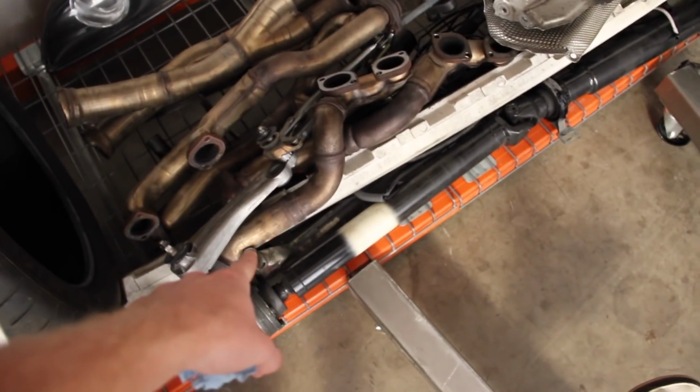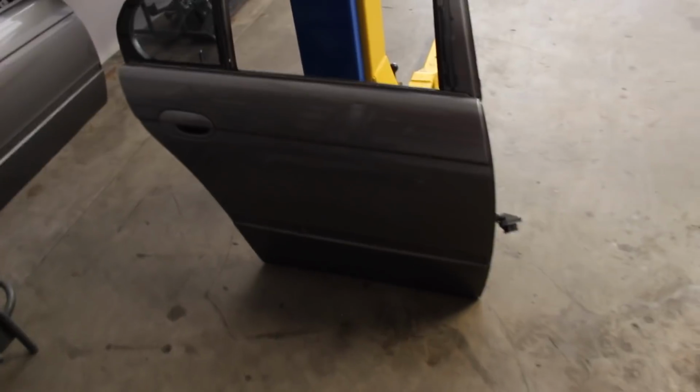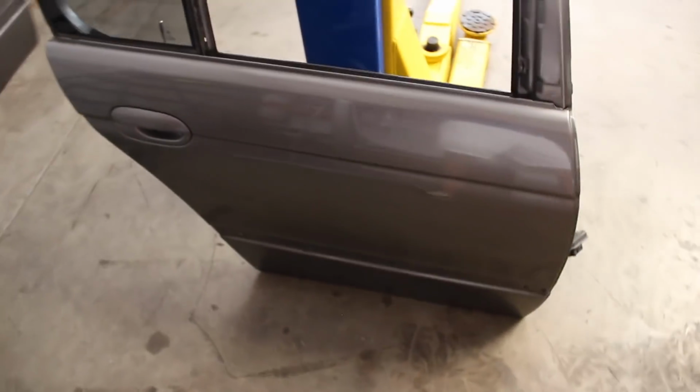And then behind that are the chassis braces. They're still available. We have 4 doors available, all in sterling, of course. They're all in good shape. One of the door handles has some clear coat fail on them, but obviously not this one. So these are just door shells.